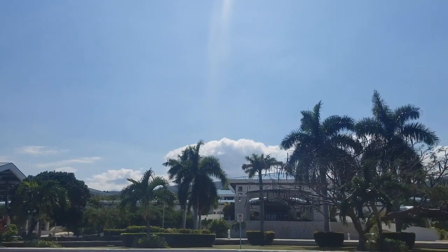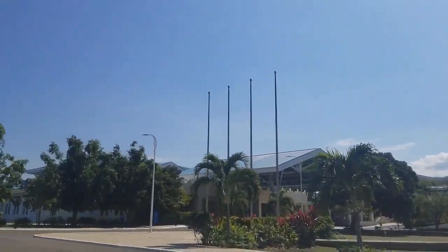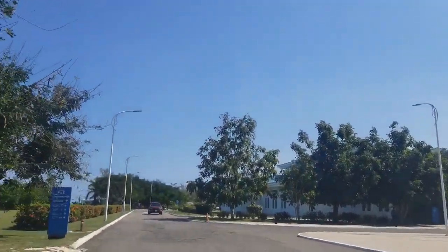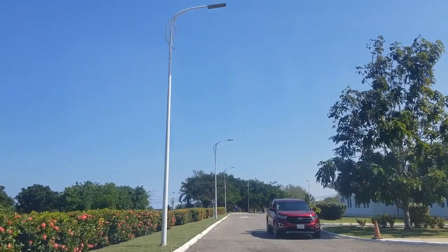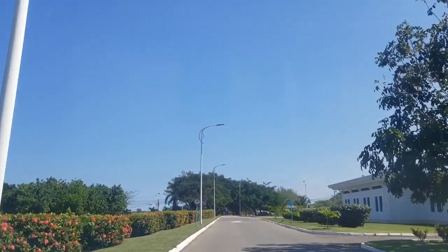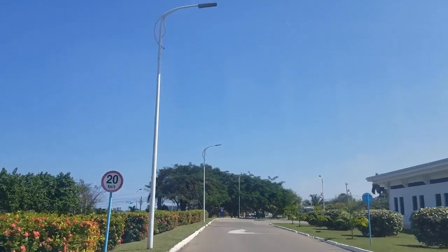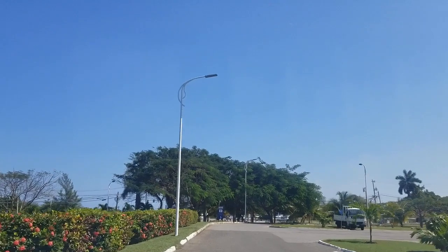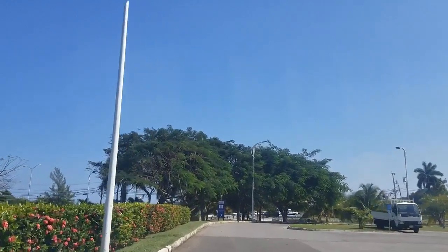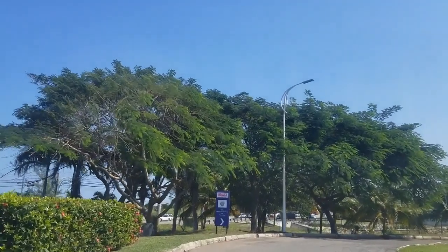As you'll notice, it was built by the Chinese, so you're going to notice a lot of Chinese architecture. And as we said, it's the largest conference center in Jamaica. The second largest one is in Kingston, in downtown Kingston. It's the Seabed Authority. I think that's the name of it, but it's in Kingston. This one is in Montego Bay.